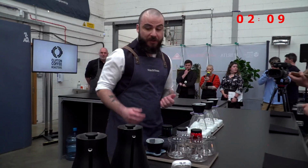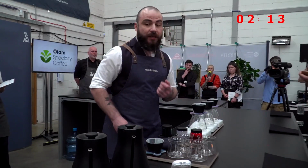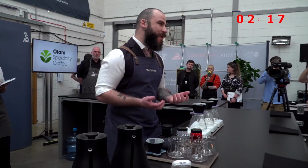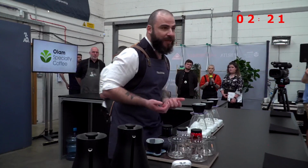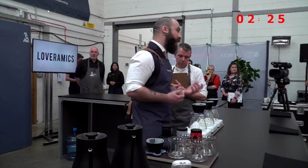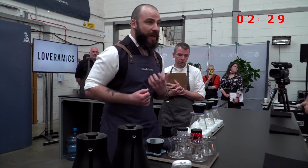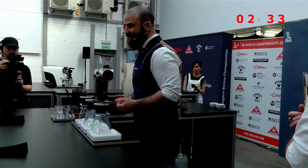The water I'm using today has 120 ppm and a 3-to-1 ratio of hardness to alkalinity for a better mouthfeel. This will give to your coffee a body with a medium to high intensity and a syrupy texture when the cup is hot. And as it cools down, a medium to high intensity with a syrupy coating texture, but also juicy.